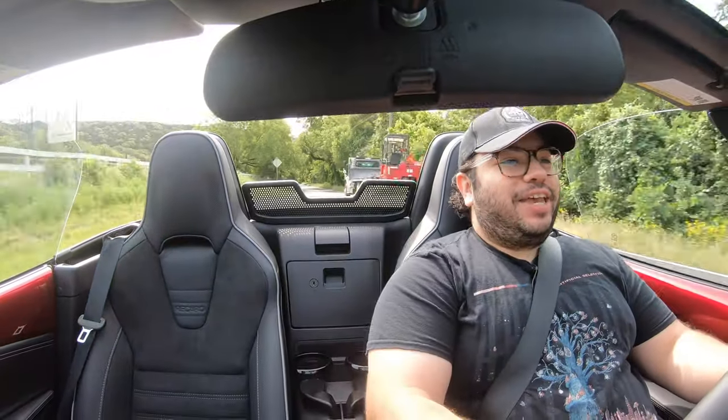This is the most I've driven with the top down, just because I'm not used to a convertible. But I can get used to this. It's definitely a lot of fun. It feels great. Oh, the weather right now is so nice. Man, this is a blast. Oh my gosh, I feel like a little kid. You definitely feel like a little kid. Man, this feels so good. Did I mention this feels good?